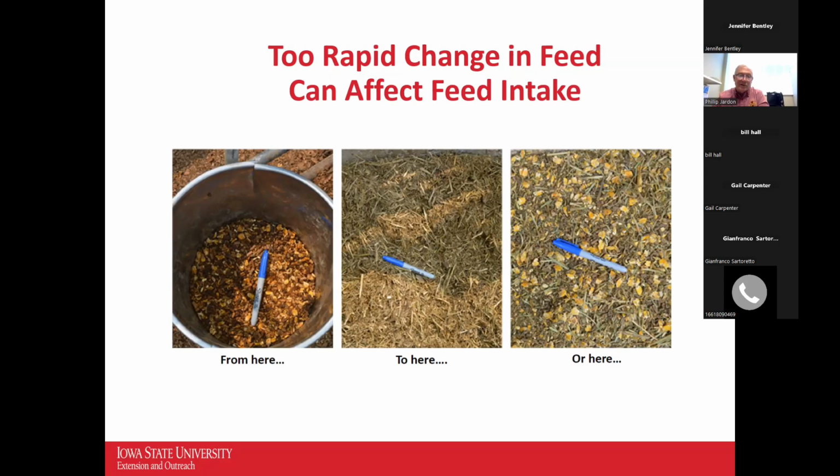So another thing is to make sure the calf can find this feed. When you put a calf from a hutch into a bigger pen, and it has to go around and find out where its feed is, that's not always easy for that calf. So having access, like an extra little bunk out in the middle of the pen or something like that, can be very helpful.